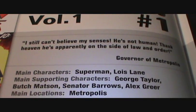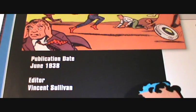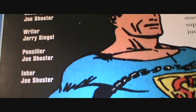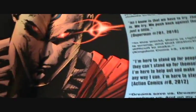A lot of good quotes, and then, you know, obviously Siegel and Shuster, huge hands in creating this icon, the Man of Steel. Like I said, I just got this the other day. I think I've had it for about 2 days now, so I'm just at the tip of the iceberg.